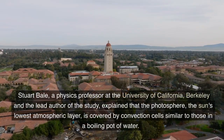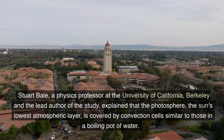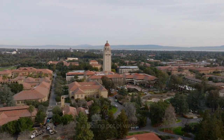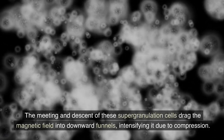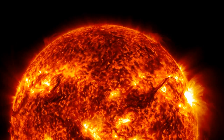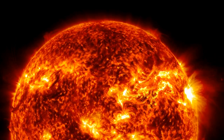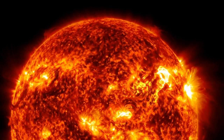Stuart Bale, a physics professor at the University of California, Berkeley and the lead author of the study, explained that the photosphere, the Sun's lowest atmospheric layer, is covered by convection cells similar to those in a boiling pot of water. The meeting and descent of these supergranulation cells drag the magnetic field into downward funnels, intensifying it due to compression. By measuring the speeds at which the fast solar wind flows, which sometimes exceeded 10 to 100 times the average speed, the researchers concluded that the only plausible mechanism for launching the fast solar wind is through magnetic switchbacks.